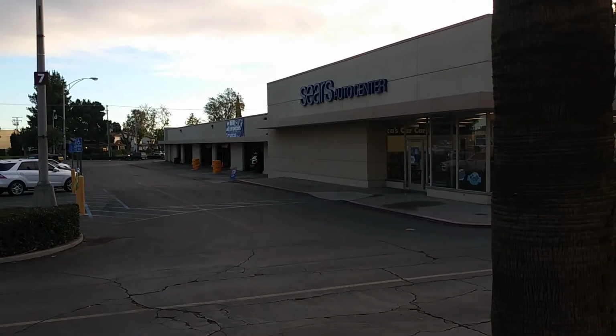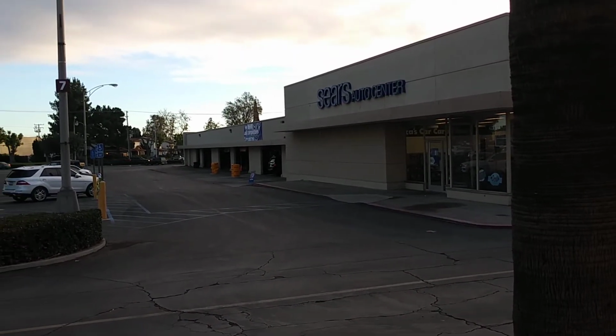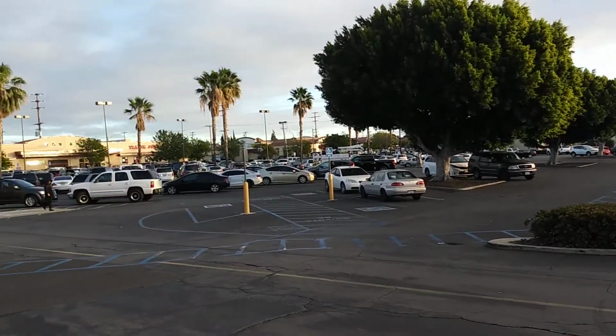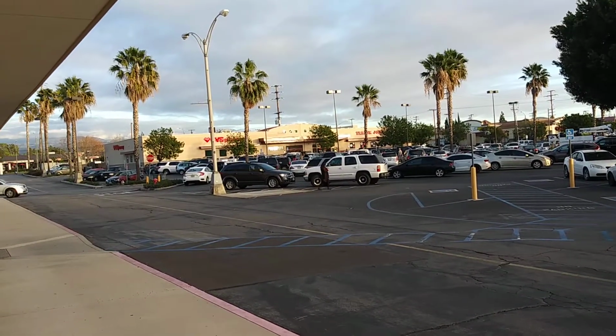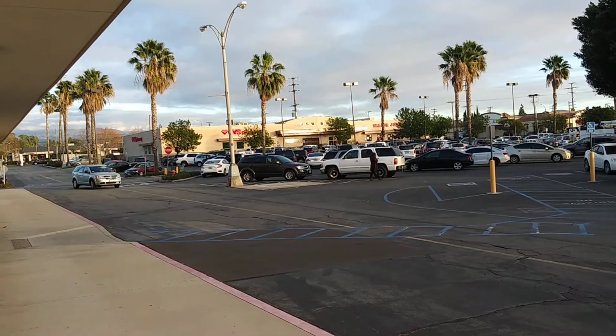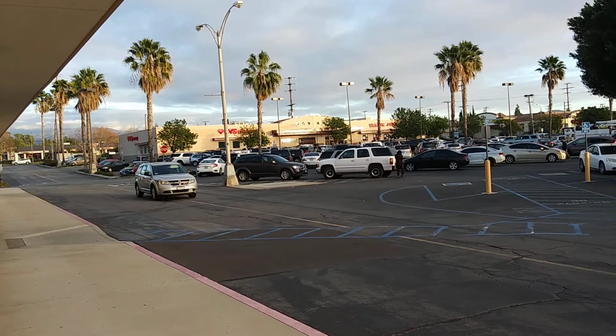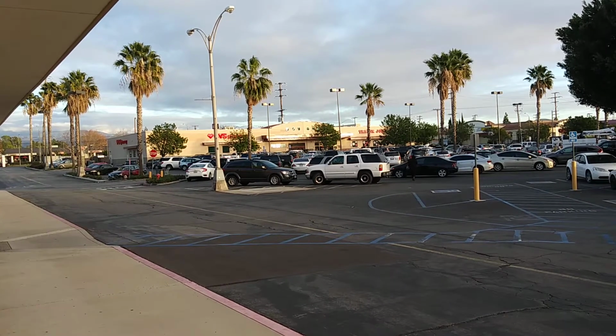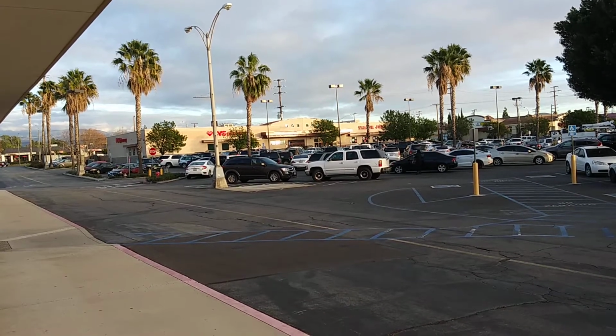Alright, from the Sears Auto, Sears still owns this property. And then they lease out over here to the Trader Joe's and the CVS. And then they have some fitness. They tore up some of the building and they have a fitness place. They're leasing that out as part of the Sears.